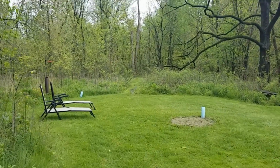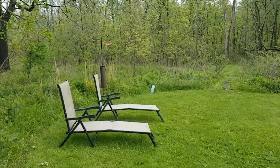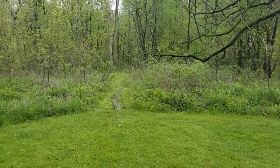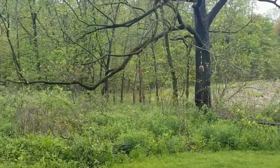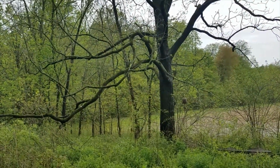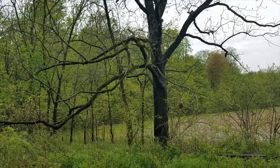So you can see we have our little reclining chairs that Steve pulled out of the trash. Yes, the trash. You really don't have to spend a lot of money if you just live on other people's waste. It's kind of nuts. So, okay, here we go. This is one of our walnuts. This morning, in this walnut, we saw a bay-breasted warbler.